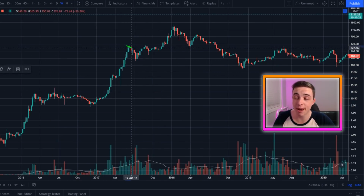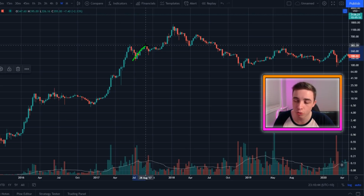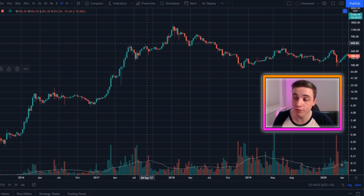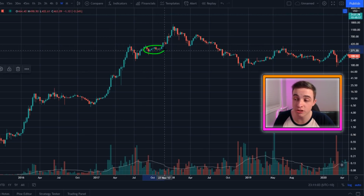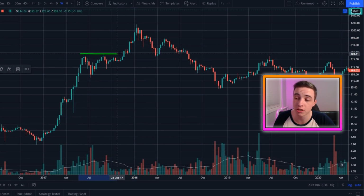And then we had a major correction that lasted for around a month before we finally bottomed out. And then we had a huge bounce back towards the all-time high, which at that time was at roughly around $400 per Ethereum. And then we did actually find a lot of resistance at the all-time high. And at that stage, we did actually enter a long consolidation for the next 1 to 2 months just here before we finally broke out to the upside, before we finally broke the all-time high level.